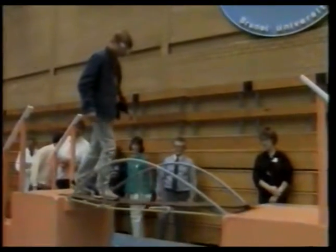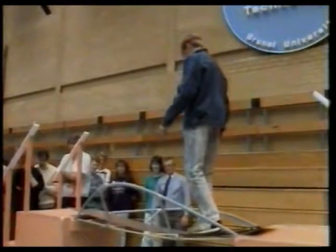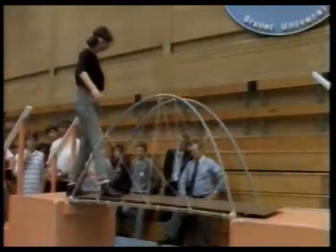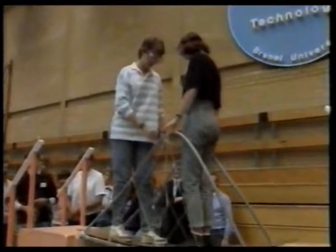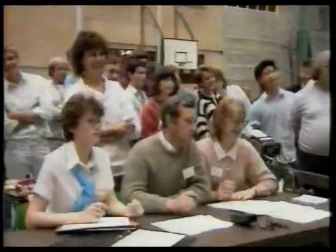Here's another interesting structure, a kind of arch bridge. It seems to be holding with only one arch. Or does it? And yet another arch bridge. Looks like a much better design this time. Now for the real test. Oh, what a pity, it was looking so hopeful.